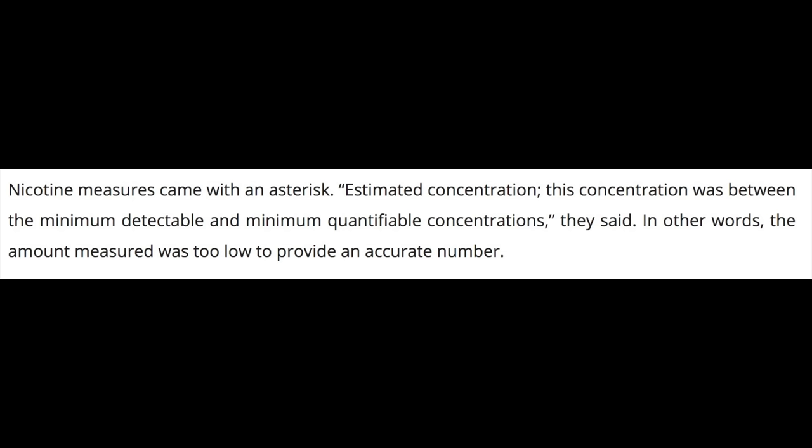But what about nicotine? We hear a lot about secondhand vaping, secondhand vapor, secondhand smoke, it's the same thing. What did they find? Did they find any nicotine in it? Nicotine measures came with an asterisk. Estimated concentration. This concentration was between the minimum detectable and minimum quantifiable concentrations, they said. In other words, the amount measured was too low to provide an accurate number.